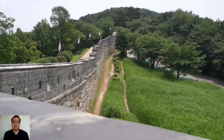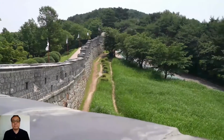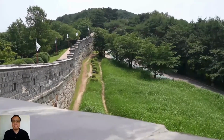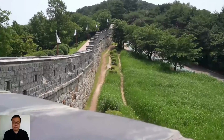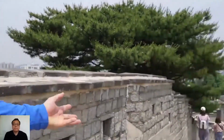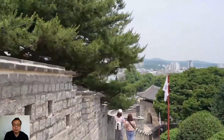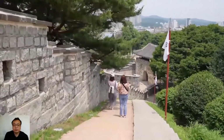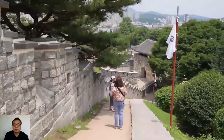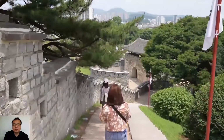On the fortress wall, you can attack from the side and from the rear. You can attack the enemies who are climbing the fortress wall. So now we are approaching the Hwaseong Gate. It's the west gate. So we will see the Hwaseong Gate and then Gongsim-dong. It's a very unique military facility.